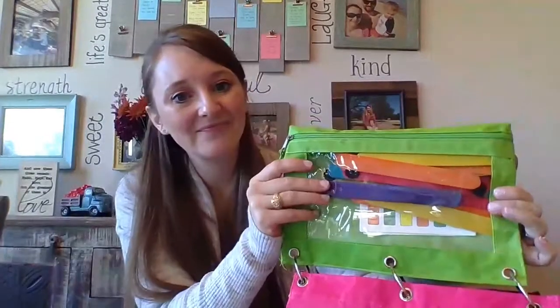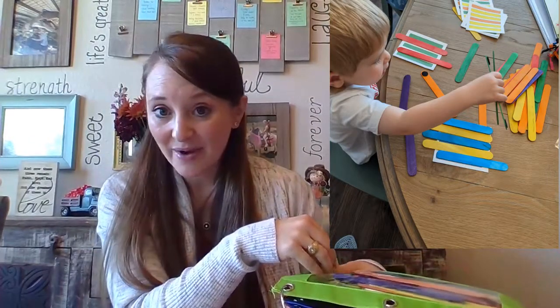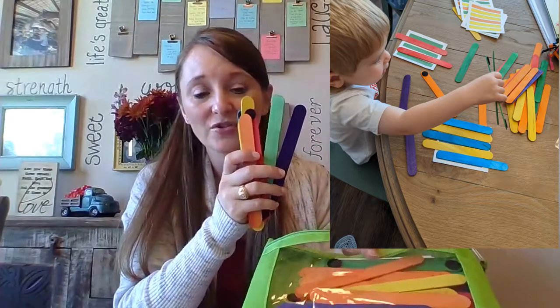The next bag is our pattern sticks. So I'll show you our pattern sticks bag. And I do have pictures of him working on his pattern sticks. My little guy is fairly meticulous, so he likes lining them up the right way. But the supplies, his colored popsicle sticks, which is something I also grabbed from the store.